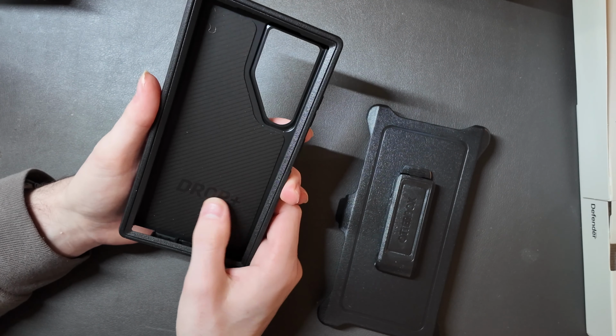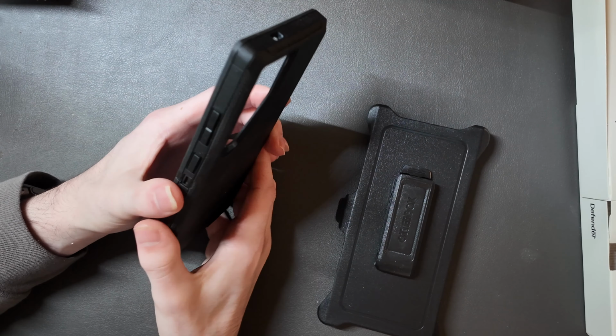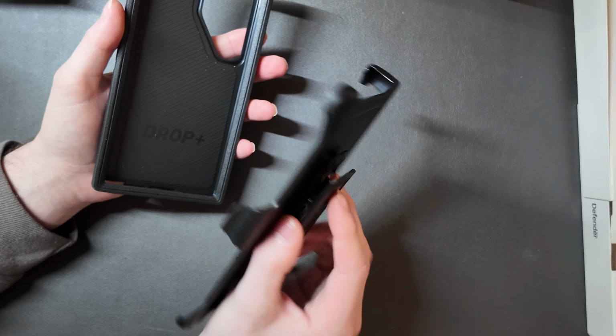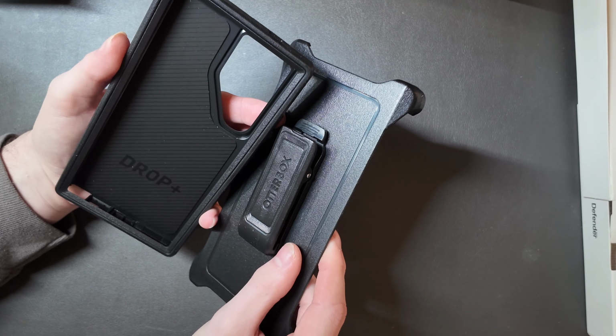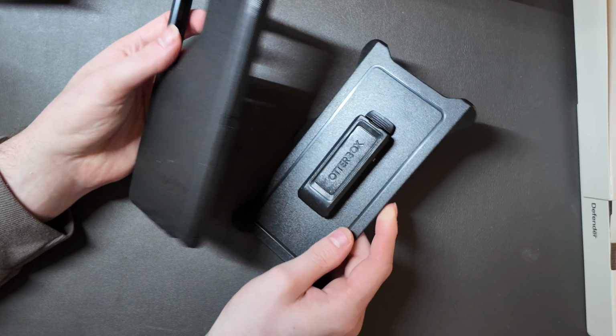It's got the Drop Plus branding right in there. Yep, I'm going to go ahead and say this is real. Everything looks pretty legit. So I thought maybe we were going to get a fake one, but it looks like it's not going to be that interesting. So we did end up getting an Otterbox Defender for the Samsung Galaxy S24 Ultra.